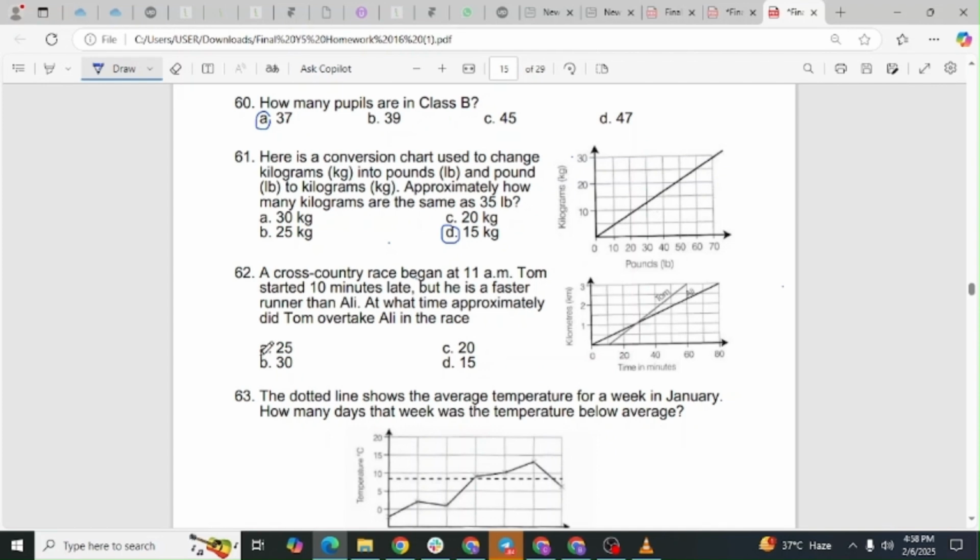Tom starts 10 minutes late but runs at a faster pace. The graph shows the distances they covered over time, and Tom catches up to Ali at approximately 30 minutes, which is around 11:30 a.m.